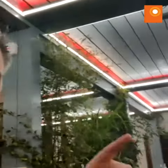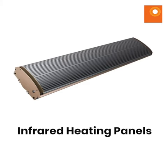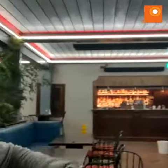So we have five over here, and we have another four over here. So this area is around 80 square meters, and the infrared panels radiate down the heat into the space. Panels offer a nice gentle heat down into this area. The feedback is very positive, regardless of the temperature outside, regardless of how much wind is there.